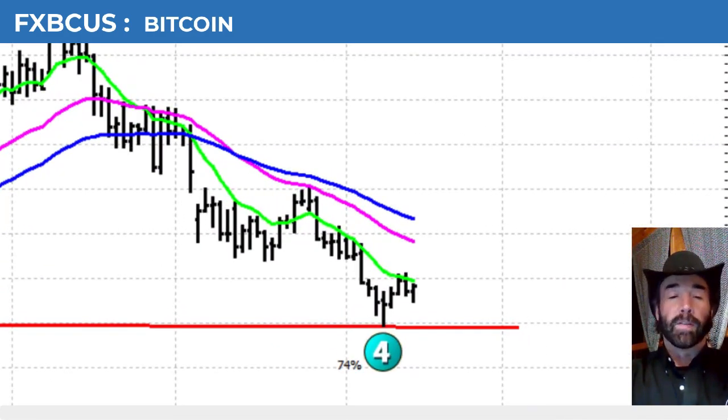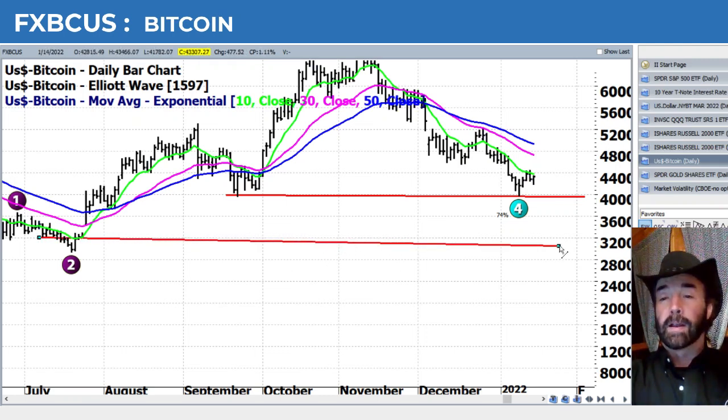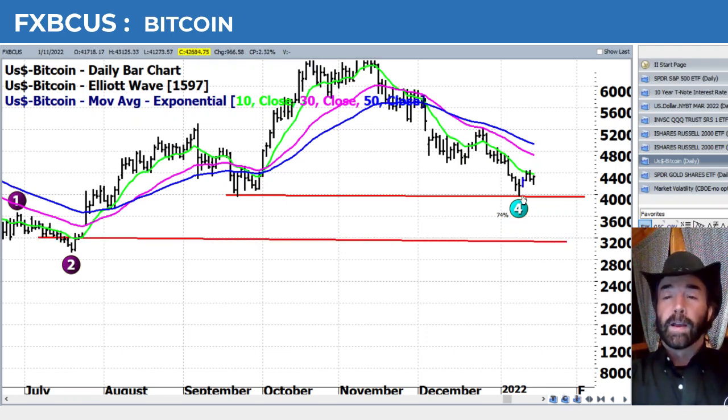But if it doesn't hold 40,000, then there's really not much in the way before 32. It'd be a pretty precipitous drop, and I don't think it would take very long to get down there either. So 40,000 needed to hold.